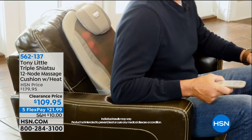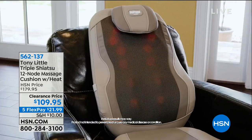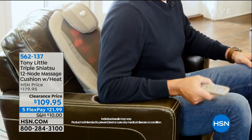Well, I'm very active. I work out 3 or 4 times a week, and the De-Stress Massage Cushion with Heat is such a wonderful product. The contour technology follows the different unique curves on my back, and it just hits all the spots right now. It's really releasing some nice stiff muscles that I had earlier today. There are 12 nodes that massage your back, and like I said, the heat element of it is wonderful.